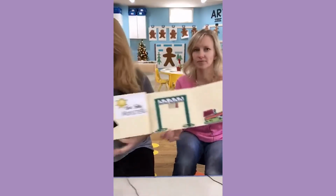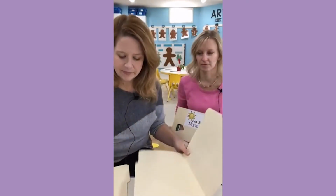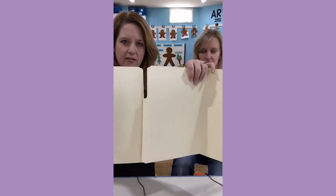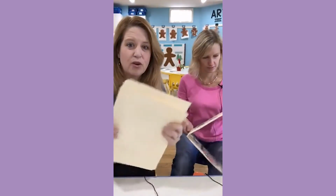Seesaw. Okay. And the way that I made this is very do-it-yourself. I took 2 file folders like this, and I just package taped them together, so they lined up, and then I sliced off the top so that it has this like 4-fold.